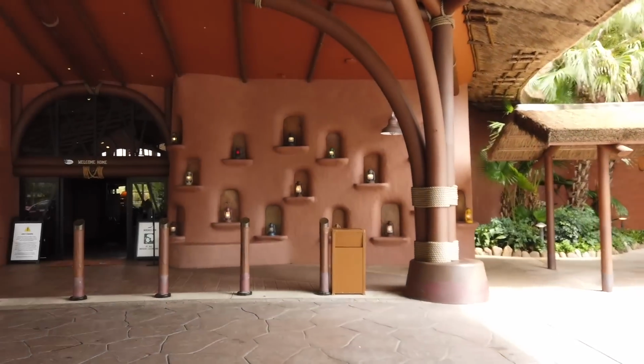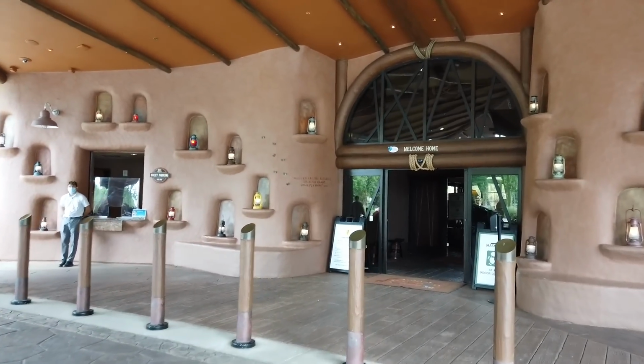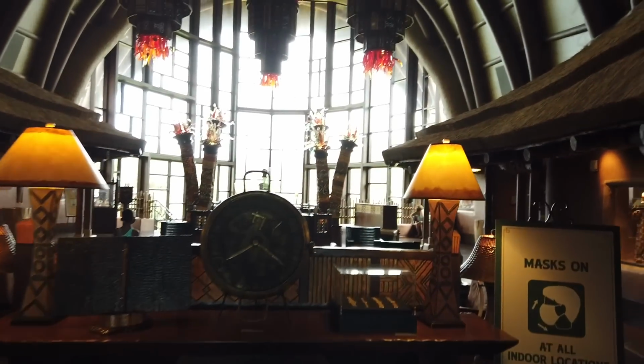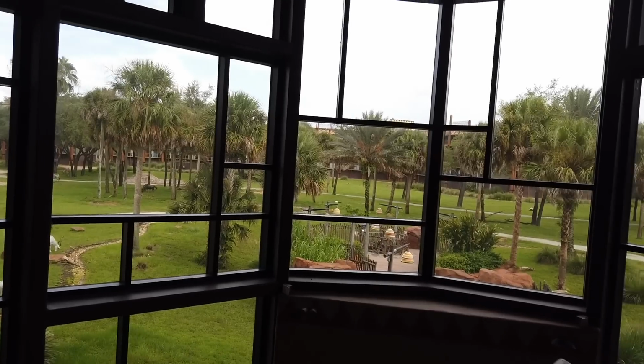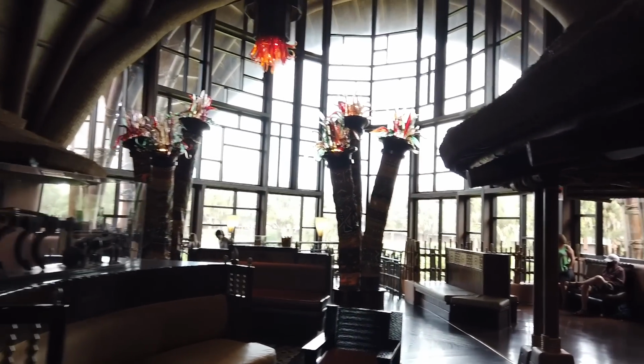But now we're over at the Kidani Village side with these beautiful lanterns. Valet parking over here, bell services over here, completely separate lobby and everything. Now this is the Disney Vacation Club Villas side. It is a much smaller lobby, but nonetheless still beautiful. There's still some amazing African art in glass cases, a beautiful picture window that looks out over the savannah.